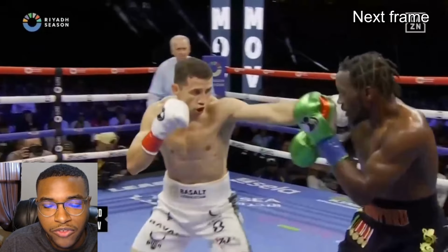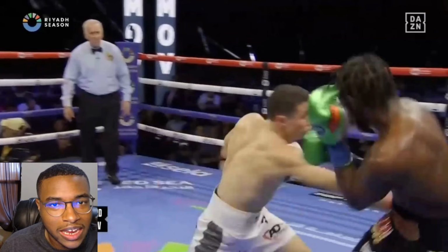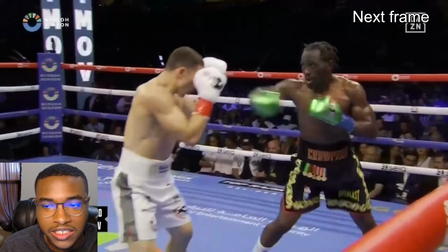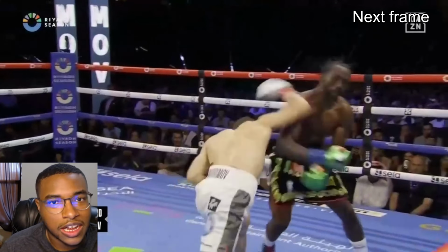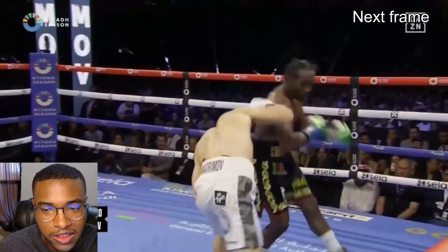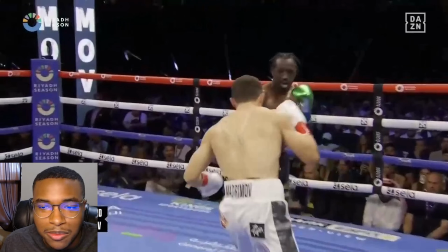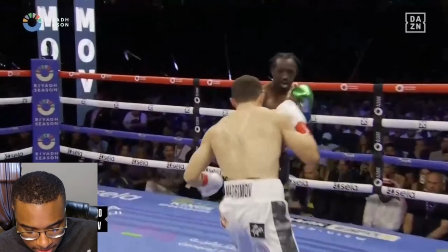Now here we're going to see one of the key elements of Madrimov's style. Steps in with the jab, feints, level change, cross to the body, and the cross to the body doesn't land, but it's about what the level change sets up. Here's what it sets up. Crawford jabs, he level changes, boom, gets the shot up top, and he also gets underneath the potential counter that Crawford was throwing right there. That's how Madrimov was able to land such big shots. He's able to level change body, and then boom, brings it up top to the head.